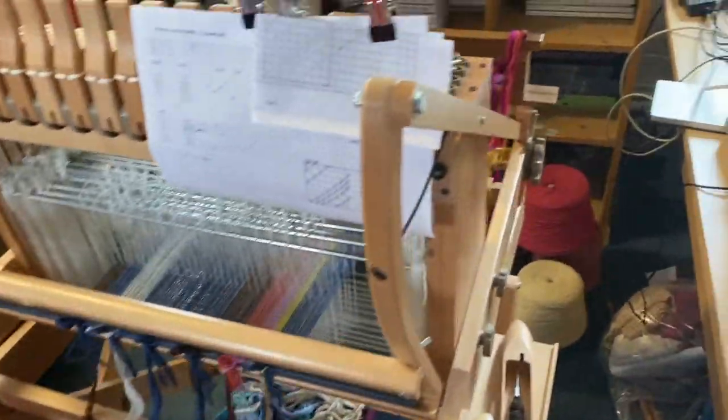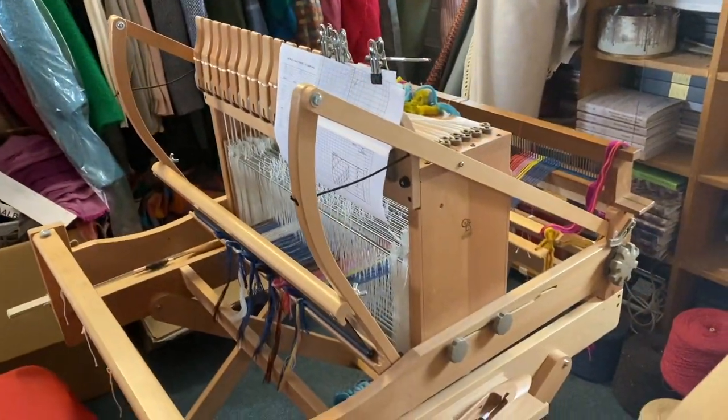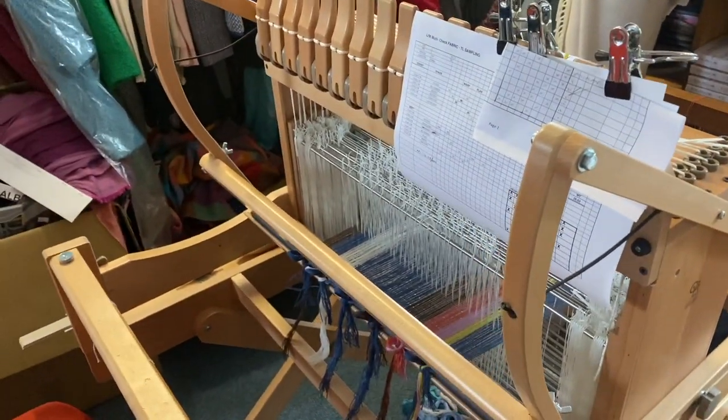Wow. And what is this? Oh, the Ashford. I love Ashford. I've got the Ashford wheel and I've got the Ashford, just a small little 6-inch rigid heddle loom, so it's really simple, but I've put it to work. So I hope you've enjoyed our little visit to Avoca Weaving Mills.